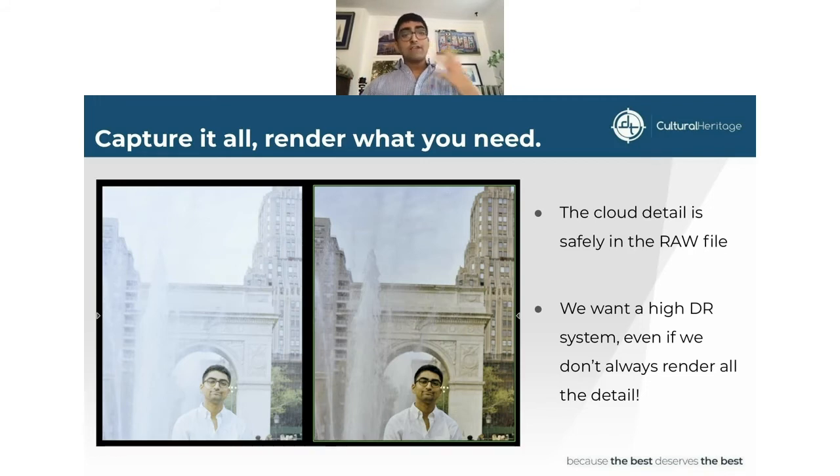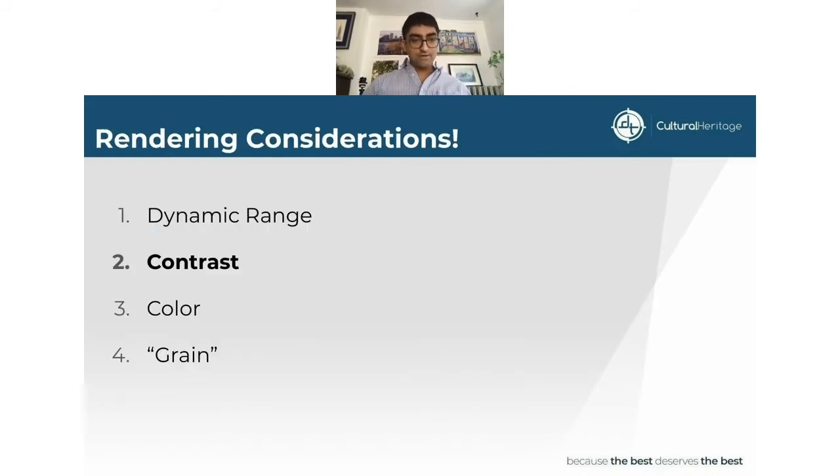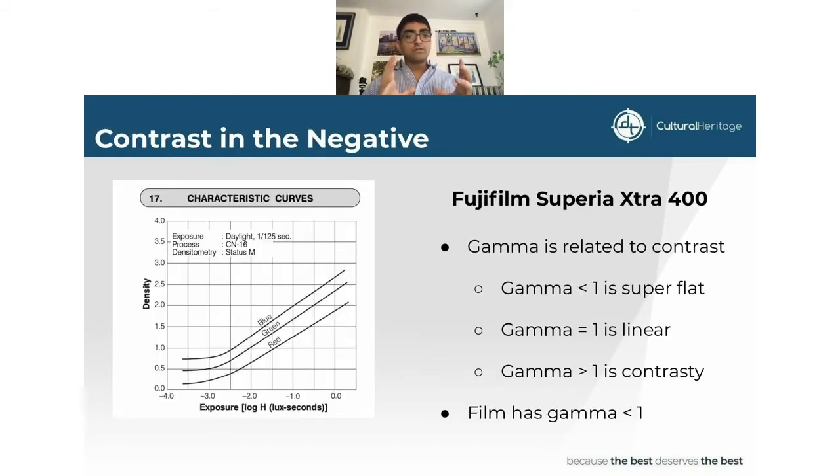Okay. The next thing we need to consider is contrast, right? So if you look at contrast, this is going to get a little technical. I'm going to talk about gamma curves, but the only thing that you really need to know is that gamma is a way of talking about contrast. It's really correlated with contrast.